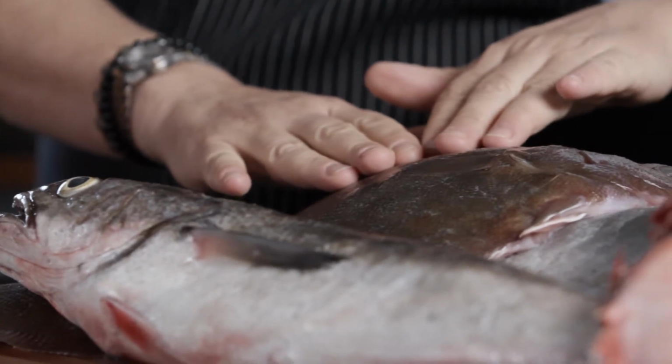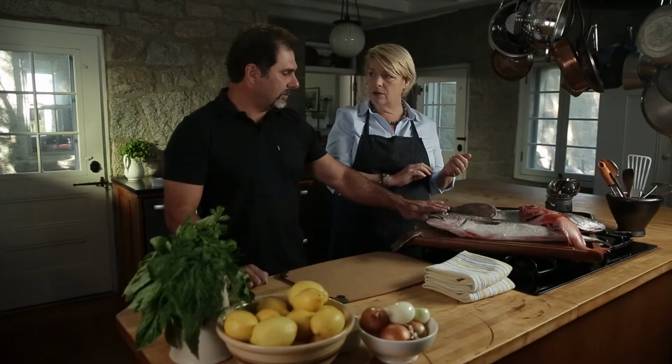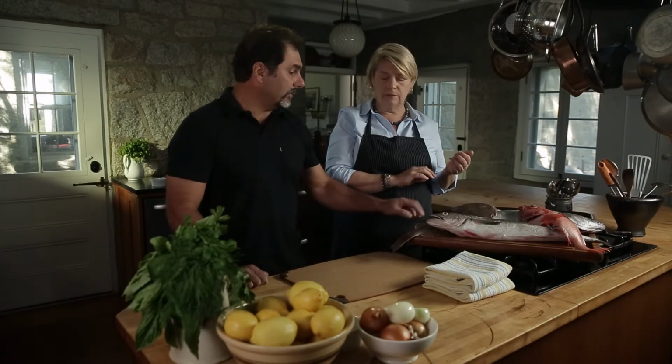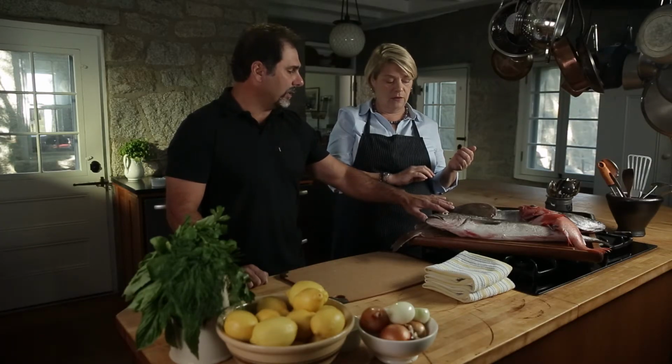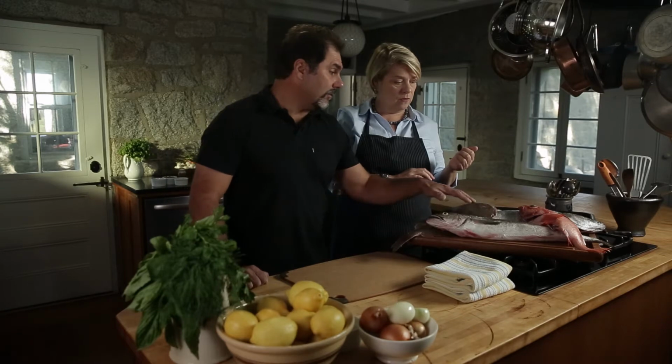So it's firm to the touch. What about the scales and the skin? Sometimes the fish will be a little beat up. If it's beat up, you'll see it'll turn white. That means it's scaled. Right. That means it had a little trauma when it was caught, or something like that. So these fish are, like I said, in very good shape.